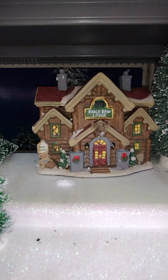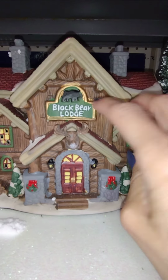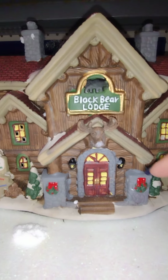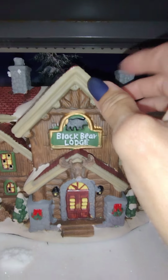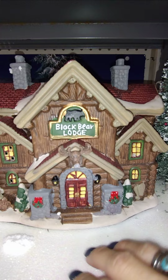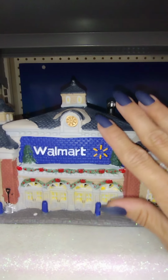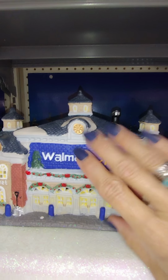Look, right here they have the Lock Bear Lodge building. This is the lodge right here. Look at, they really go to great detail when they make these Christmas Village buildings. Of course, right here's the Walmart building. I would love to have this whole collection, y'all. I'll be completely honest with you. But I ain't got the money for it, okay? I ain't got the money.